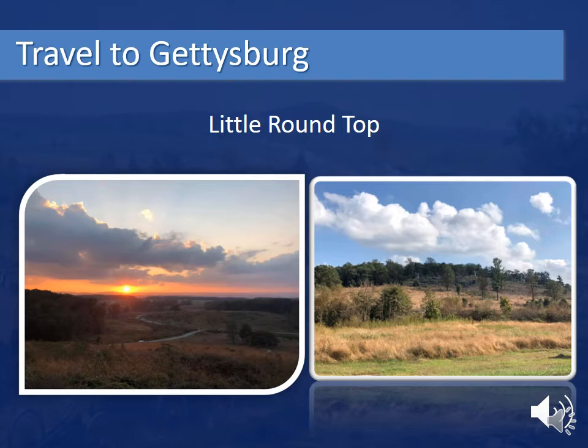So now we come to Little Round Top. Just to give you an idea, the picture on the right is looking at the summit from the bottom. That's the western slope of Little Round Top. And on the left is the view from the summit of Little Round Top, looking down towards Devil's Den, which is an area with a string of large boulders where a lot of the fighting on July 2nd happened.